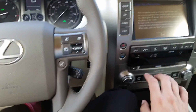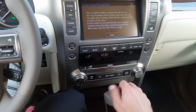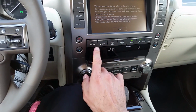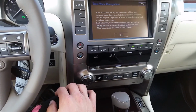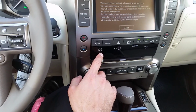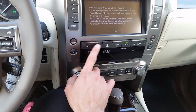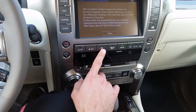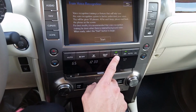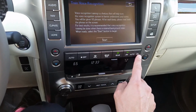Very easy. Climate system is all right here. On the far left and on the far right, you have dual zone climate control, and then all of your buttons here that have to do with climate. Auto makes it work like the central air in your house. So if you were to press auto, you can then just adjust the temperature accordingly, and it's going to automatically keep the cabin at the temperature that is set in the window. Cuts the system off. Front defrost, rear defrost, and also heated side mirror defrost, rear air. And then these are your different recirculate, fresh air, and auto.